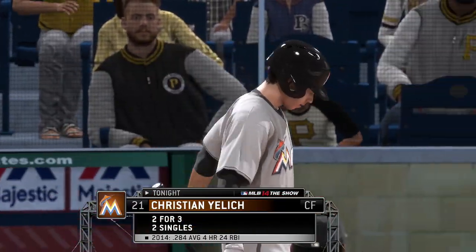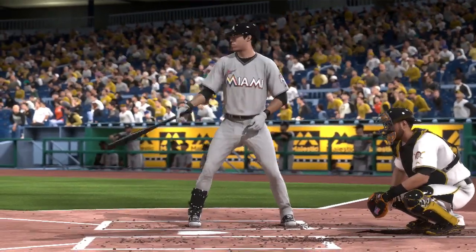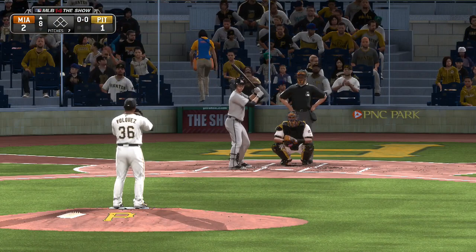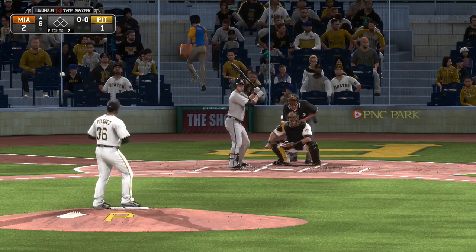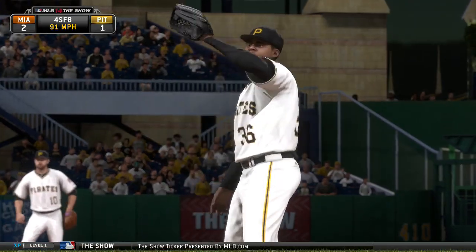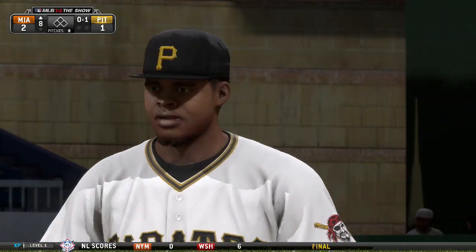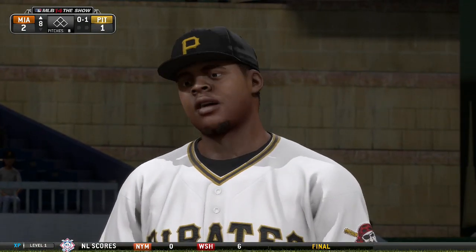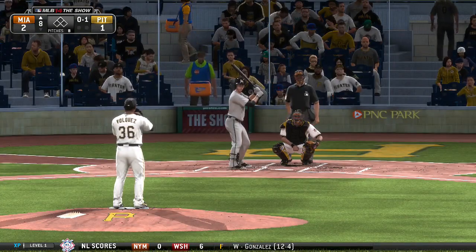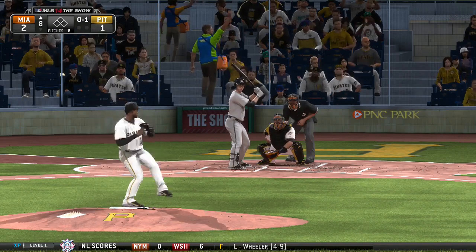Christian Yelich will get us going now in the top half of the 8th. Center fielder, Christian Yelich. Good heat there from Volquez. It's 0-1. This man out for his second inning of work. Did a nice job getting him 1-2-3 last time around. Yeah, but that was against the 7, 8, 9 guys. Things may be a little more difficult here now that he has to face the top three in the lineup.